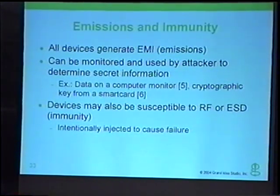Most of the time, it's just annoying, but it turns out that the EMI, the emissions emitted from the device, could be monitored and possibly used by an attacker to determine information. Some of that might be known as TEMPEST monitoring, if people are familiar with that, which was discovered by Wim van Eck in the Netherlands, I believe, a bunch of years ago. Which basically allowed somebody to monitor the EMI coming off of a computer monitor with a receiver and then view the data that's being viewed on the screen.